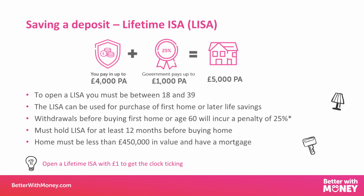Now, last year, just for general interest, the average first-time home buyer was age 30. And the average house deposit in the UK was 20% of the purchase price. And the average house cost was just over £250,000. Now, if you already have a home and you're looking to move, the likelihood is that you're going to have some equity in your house. So that's the difference between what the house is worth and what your mortgage balance is outstanding. And you can use that equity to put down as a deposit on your next house.